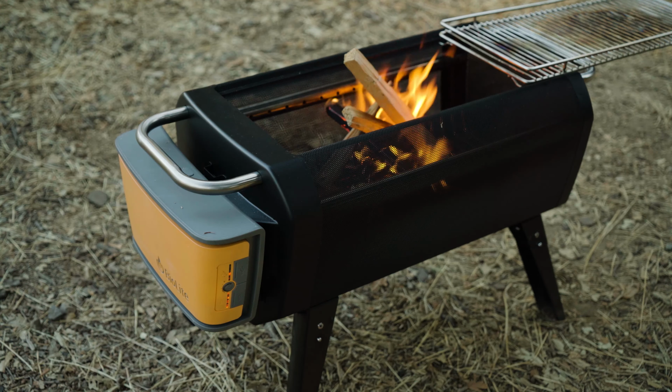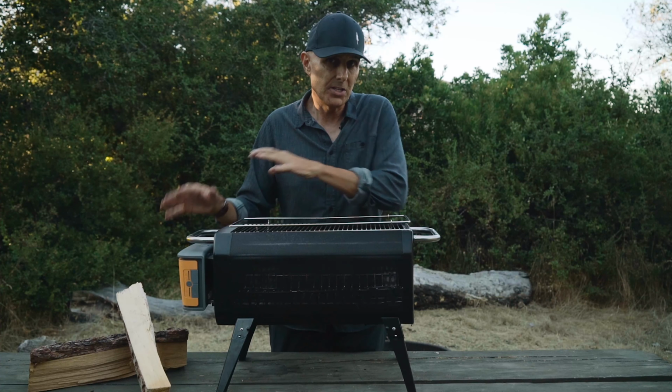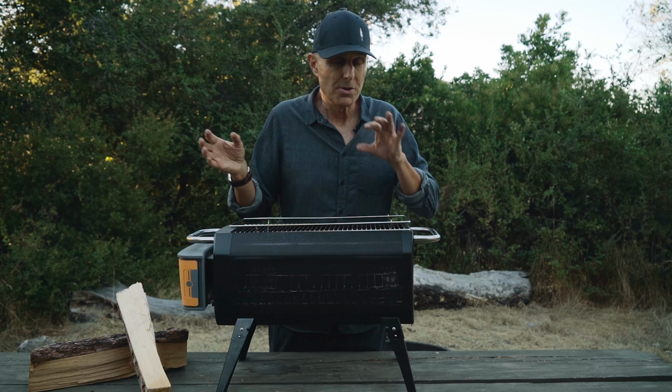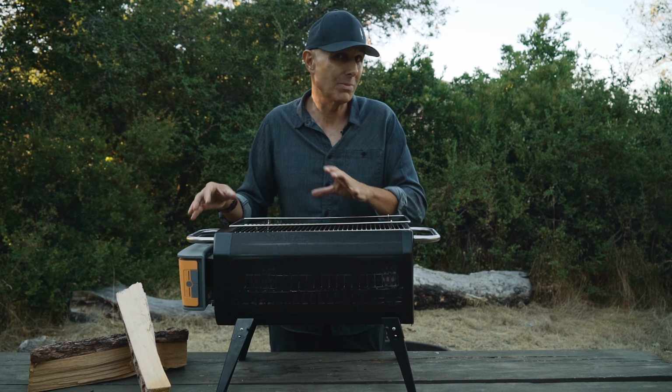BioLite does make a stove that will create electricity through burning twigs and other biomass. This is not it. This unit solely exists to push air through these vent holes. It does have a port where you can charge your phone and camera, which is cool, but it doesn't create electricity.